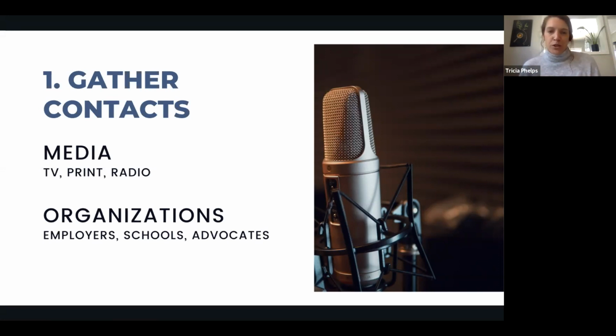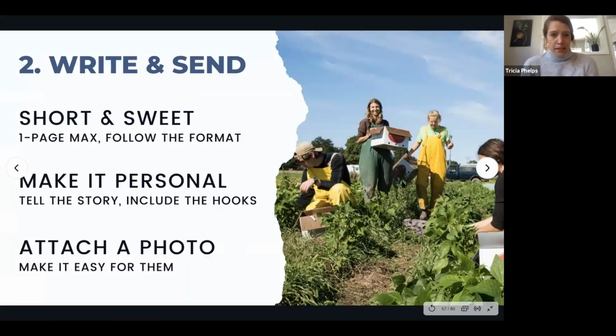So the first step is to gather those contacts, put them all in a list, email addresses, names, put them in an Excel file of some kind. The next step is to write and send the press release. And this is just a message that they can turn around and use themselves. That's really the point of it. Again, sort of that idea of creating copy that people can copy and paste. So it's short and sweet. It's a single page max.